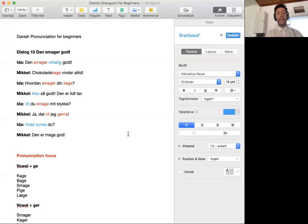Ja, det vil jeg gerne. Hvad synes du? What do you think? Hvad synes du? Den er mega god.